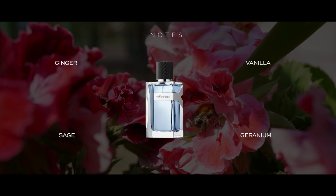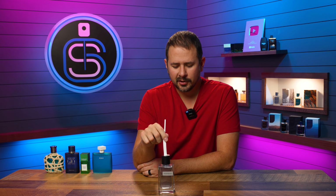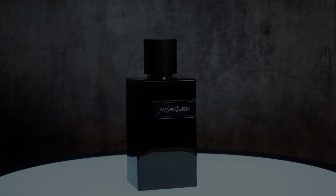Really nice freshness, good amount of sweetness in there as well. Not as sweet as the Eau de Parfum, but still has a nice sweetness to it. It's kind of that fresh laundry kick going on. Nice, classy, easy to wear during the winter. Smells amazing. So if you have this one, bust it out during the winter sometime. I know that the Eau de Parfum is better suited for most people during the winter, or Le Parfum, or Eau de Parfum Intense, or something like that, but this one's good too.